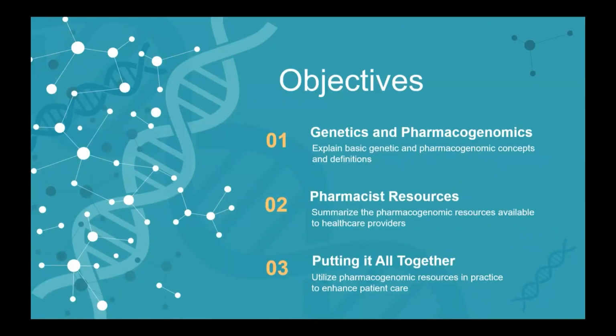So the objectives for this presentation are to be able to explain basic genetic and pharmacogenomic concepts and definitions, to be able to summarize the pharmacogenomic resources available to healthcare providers, and to be able to utilize pharmacogenomic resources in practice to enhance patient care.